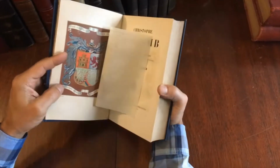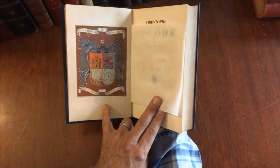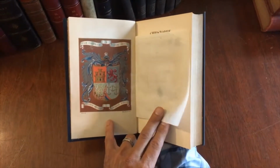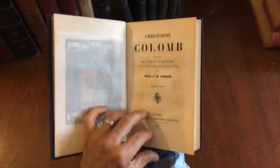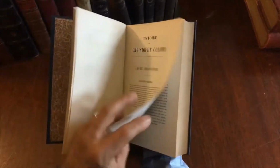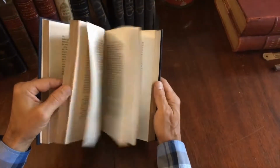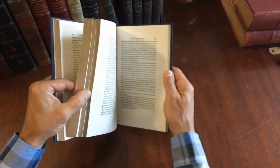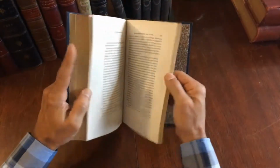And here we have this chromolithographed frontispiece that has coats of arms for Castile and Leon, and I guess that's maybe his family arms. I'm not entirely sure, but you get the idea that it's related to Columbus and his discoveries and his family name and where he was sailing from, etc.